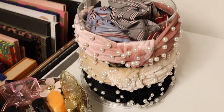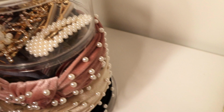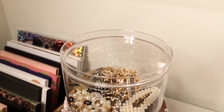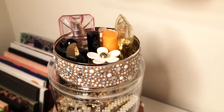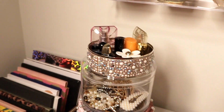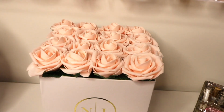It's a 3-piece set, so it's a big bulky piece at the bottom that you can actually store your headbands around and your scrunchies. And then it has another canister right up top that I keep all of my nicer hair accessories. And I didn't really know what to do with the top up here, but I did have a bunch of mini perfumes. So what I did was I found this candle holder from Bath and Body Works. I stored all of my minis in there, and it actually kind of looks like its own glam little tower. This is probably one of my favorite parts of my beauty room, to be honest with you.